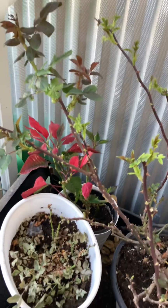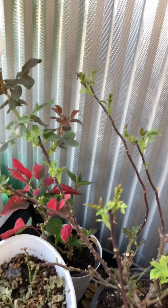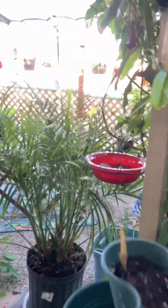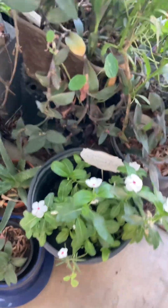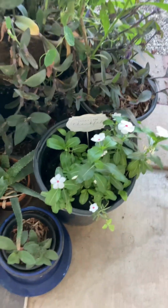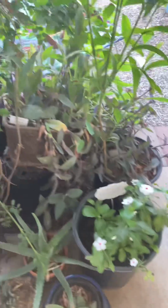And that is a poinsettia, a red one. I have an orange one that someone gifted to me up in the front, and it's still doing great. These are the vinca that I started last summer. I need to repot them because they're really in a cloth bag, and I just put the cloth bag into another pot. But I want to repot those, and I was thinking about getting some more of the vinca because this vinca had flowers all winter long.